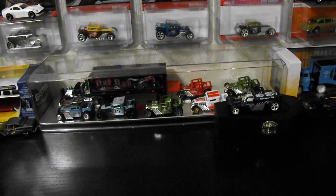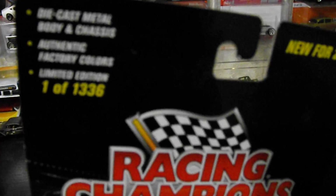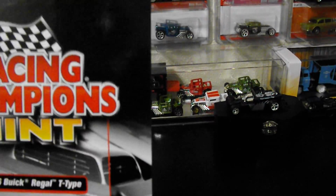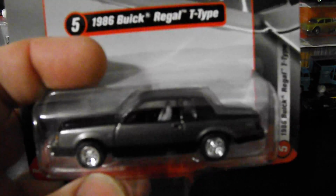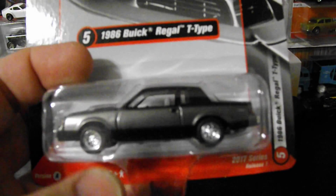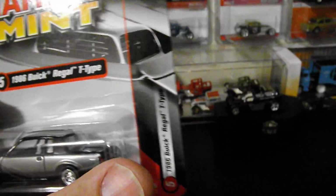And then I found these. The whole set was there. They're Racing Champions, one of 1,336, new for 2017. So I grabbed the Buick Regal T-Type. So these are pretty nice.